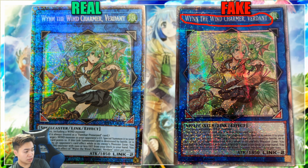If you touch the lettering on a rare, or ultra rare, or secret rare Yu-Gi-Oh card, you're gonna feel the etchings of each individual letter, and this fake one does not have those etchings. It's just flat. So that's already 1. It's slightly hard to see, but when you put it side by side, you can see it a little bit better.